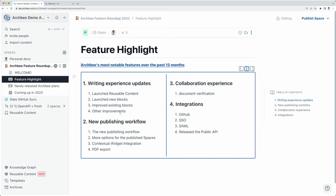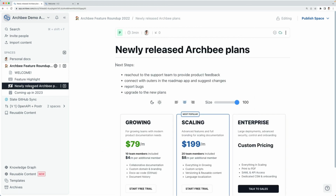So that's about it. Now, in terms of feature highlights, we could talk about the new blocks that we launched, what improvements we had, the options that you have now for publishing spaces, PDF export. We released multiple calls for our public API. So there's a lot to digest, but I'll just continue to share with you what are the newly released plans for Archbee.